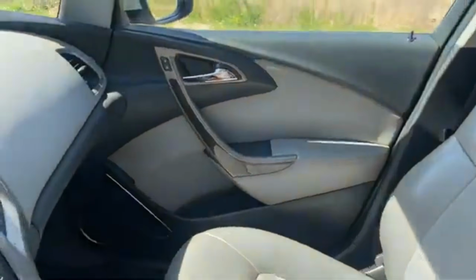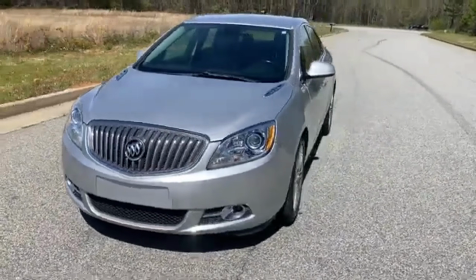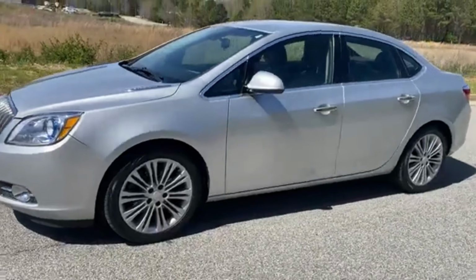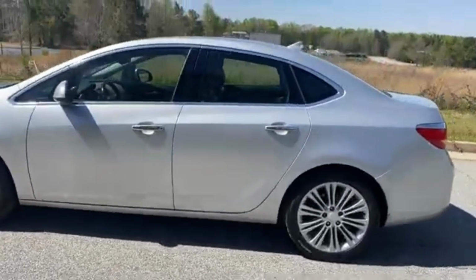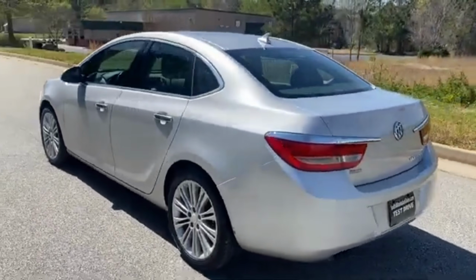Price-wise, the Verano remains one of the best-kept secrets in the used market. Clean examples often sell in the $4,000 to $6,000 range, since most buyers don't realize what's hiding underneath that Buick badge. This makes it a phenomenal choice for anyone wanting comfort and reliability without the premium price tag.